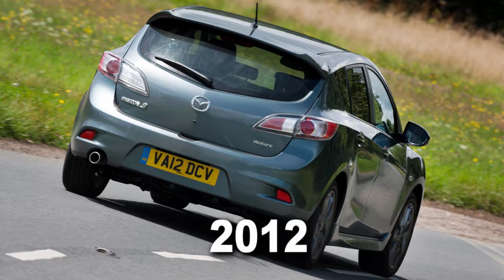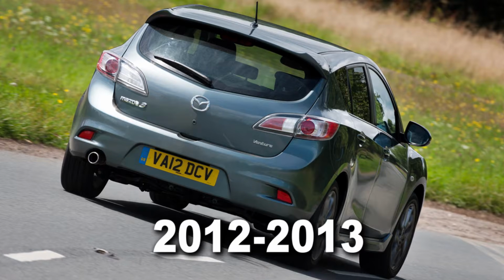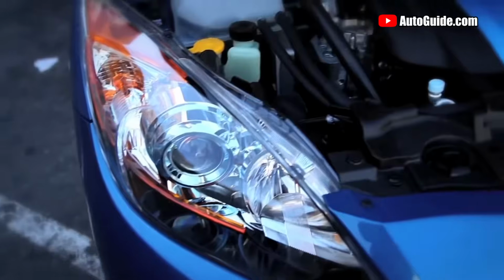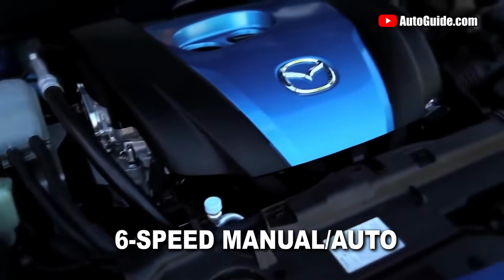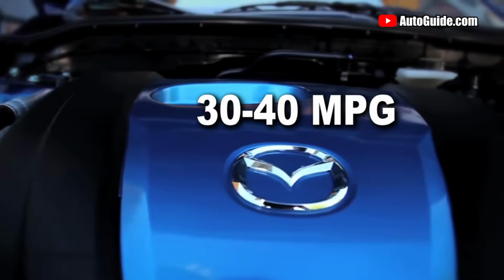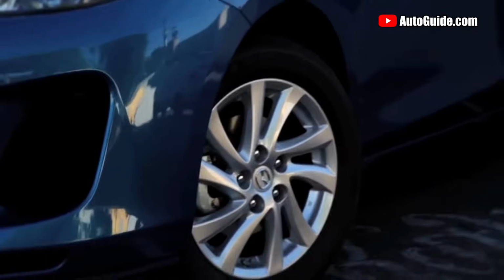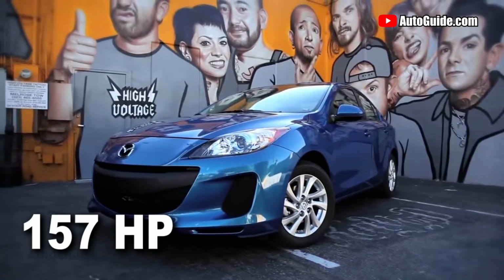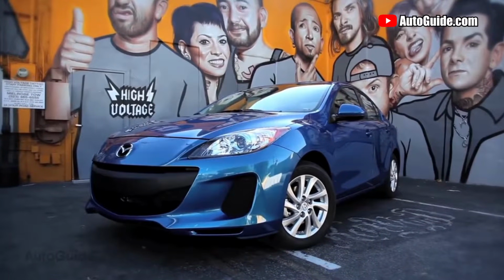2012 marked the introduction of the BL2, which only lasted until 2013. The most notable update was the Skyactiv-G 2-liter motor, which came in either a 6-speed manual or a 6-speed automatic transmission. The motor gave the car 30 to 40 miles per gallon with regular pump gas and 157 horsepower, which isn't bad one bit for something with such great miles per gallon.